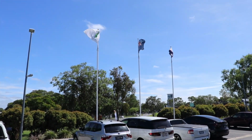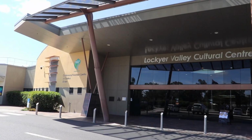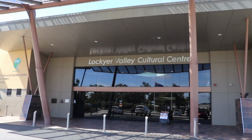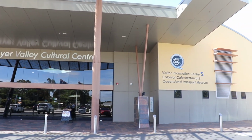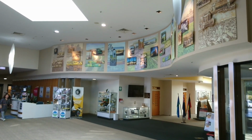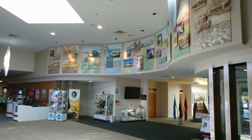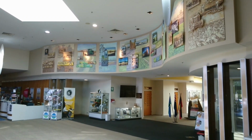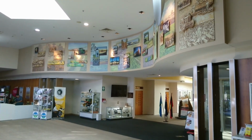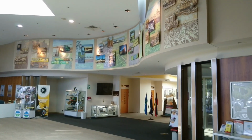The Queensland Transport Museum is in the Lockyer Valley Cultural Centre in Gatton, about 30 minutes east of Toowoomba. There is ample parking on site. Upon entry into the large and airy foyer, one can see a lot of local displays and exhibits. Tickets for the museums can be purchased from reception. The cost was $19 for 2 adults and 1 child.